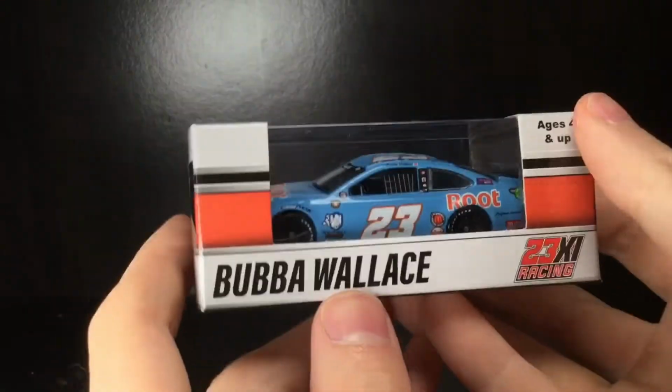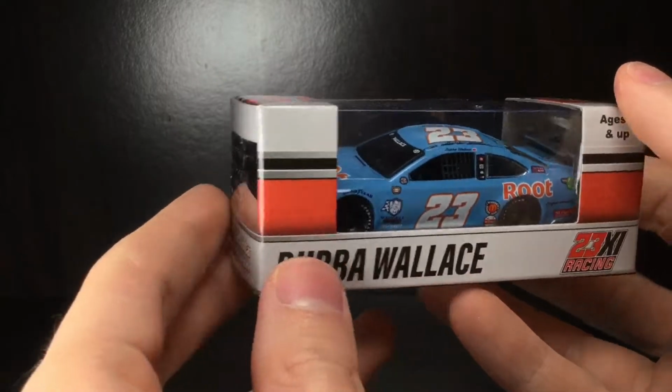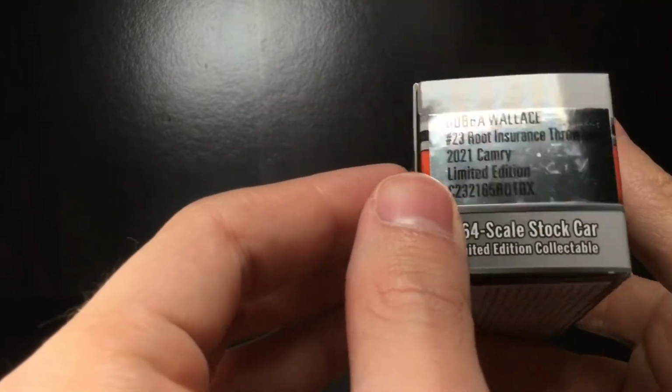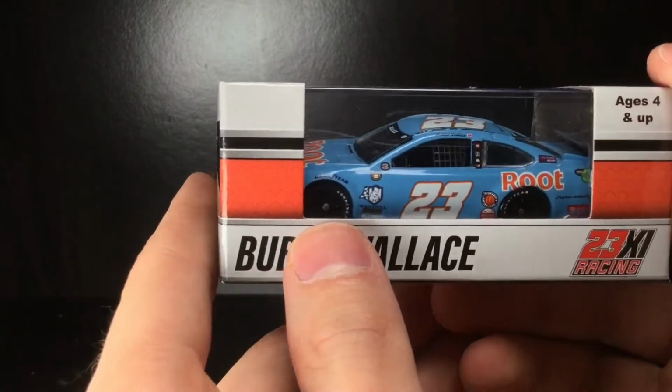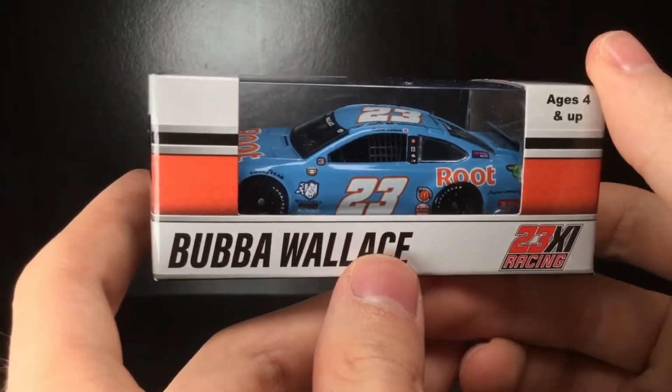Howdy folks, it is Diecastbuffet here again with one of the coolest Darlington throwbacks from 2021, and I tell you what, this is a cool looking piece. It is the Bubba Wallace Root Insurance throwback to Wendell Scott. Very cool looking paint scheme here, guys. So without further ado, let's go and check it out.